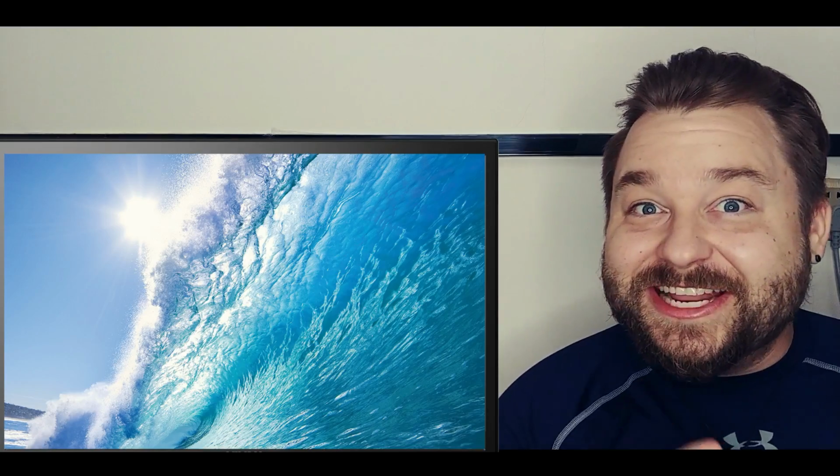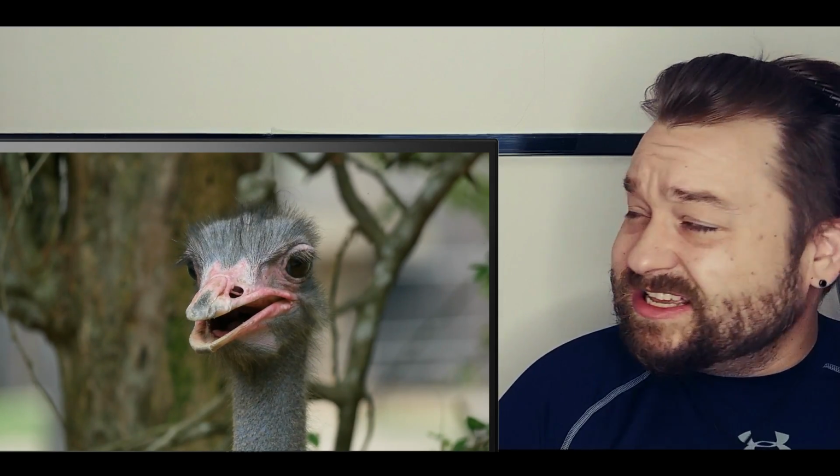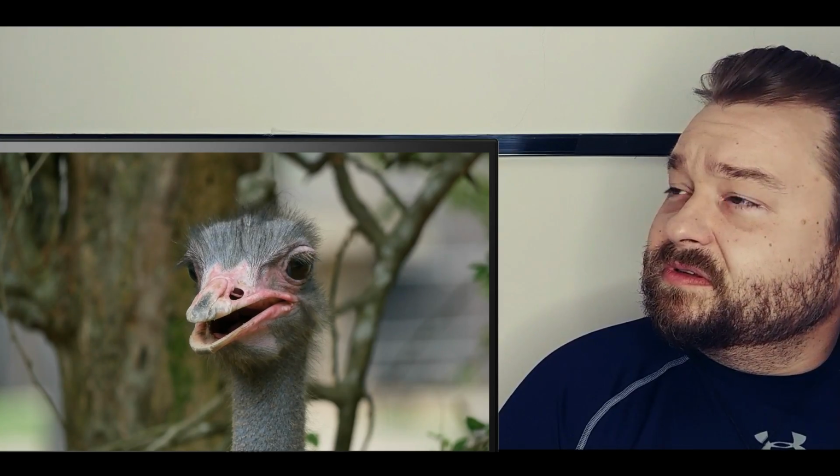And the last one. Are you ready? Here's the last one. This is an ostrich. Now, the beach was beautiful. Ostrich, he's kind of ugly. Ugly, yeah. He's not a pretty bird. Ostriches are ugly. Yeah, I'm sorry. But he's ugly. The first thing you would think is, oof, right? It looks ugly.